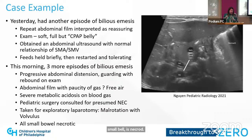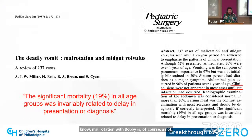And so I've seen versions of this case in the last year or 2 or 3. As a resident, actually, there was a case where a baby had bilious output. We actually got an upper GI, which was read as duodenal atresia. And in fact, he didn't have duodenal atresia. He had malrotation with volvulus, lost everything, and ended up with a small bowel transplant. And so to me, malrotation with volvulus is, of course, a can't-miss, but the consequences are so devastating.